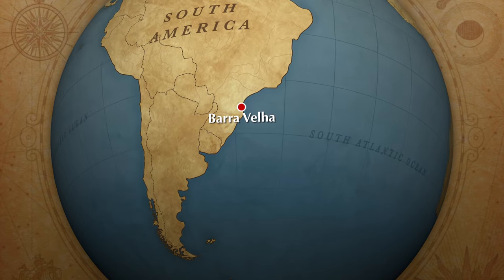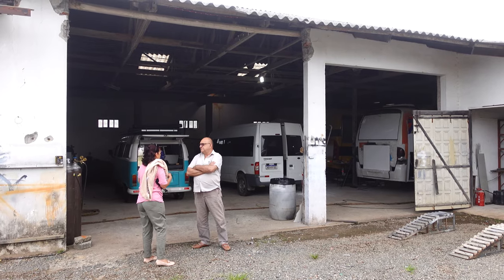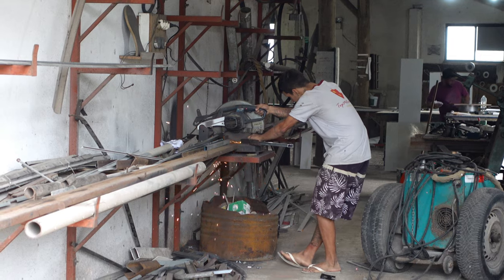So we're in the last few days of our visit to Barra Velha, Santa Catarina, and we found this awesome motorhome place, and they've done a little bit of work for us already. We brought the Kombi back to them to refurbish the entire kitchen for us. They're adding a fridge, a sink, a gas stove and a cooktop, and adding interior LED lights, etc. Everything ties into the solar panel that we had installed. So by the time we're done here in a few days, the Kombi and us will really be off-grid ready.